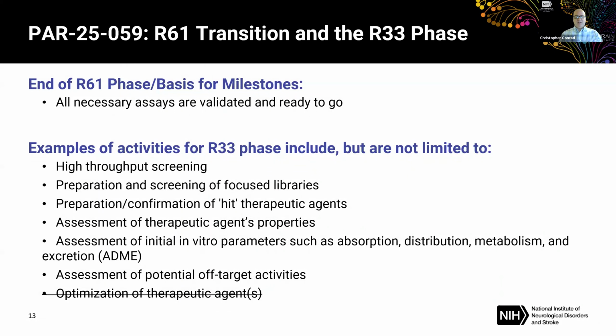But then you want to look at certain features, if you can do this, like metabolism, these ADME criteria. You can look at different absorption or metabolism, or different types of matrices, whether it's plasma, brain tissue, lysate, or other tissue. And then assessment, of course, as I said, off-target effects is part of that screening funnel.